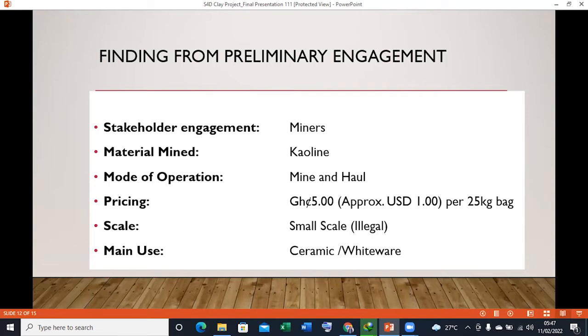And then most of the operations were illegal, but they were open to legal formalization if it was possible. And from my investigations at the Takoradi base where they've been shipping, hauling the material, the material is mostly being used for whiteware, that's tiles and bathroom products. Next slide.